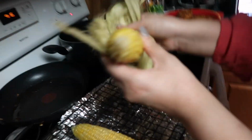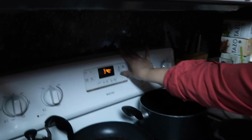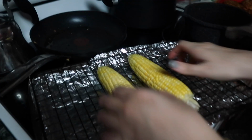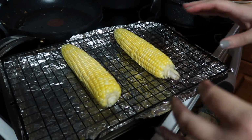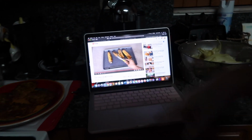Okay, so to do the corn on the cob, I'm taking out the husk, I believe it's called. So I'm gonna put it up to 450, and it's gonna go in there for about 15 minutes, and every 5 minutes I'm gonna turn the corn over until it looks like this in the video, this tutorial I'm watching. So, how to roast corn in the oven.